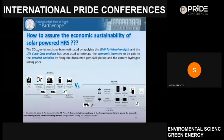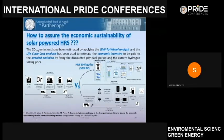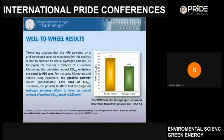Obviously, you know that when we use hydrogen in fuel cell electric vehicles, we don't have emission of CO2, but along the entire supply chain of hydrogen, we have CO2 emission, especially if we consider the electricity from grid. The hydrogen refueling station we are considering in this analysis is the same we have seen at the beginning, but considering a capacity of 200 kilogram per day, and the share of electricity for feeding the electrolysis unit, which is 50% from grid and 50% from PV plant.